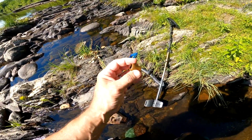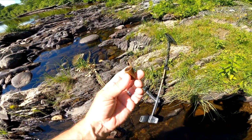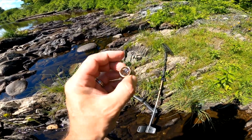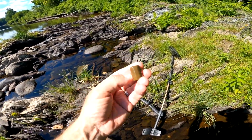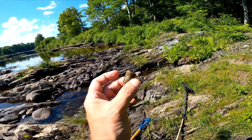All right, folks, this is my next find here. I think it might be brass. I almost want to say it could possibly be an ox knob. It is threaded on the inside, if you guys can see that. But I've never seen any squared off like this before. I don't know. I'll throw it on ID me, see if anybody else can figure it out. But, all right, cool. On to the next.